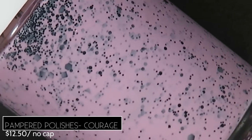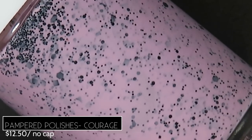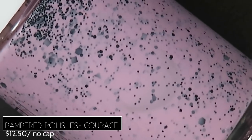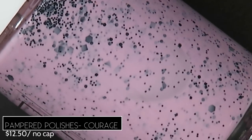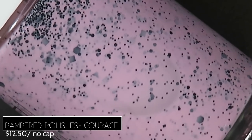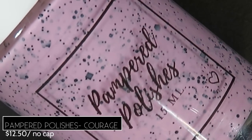So I would say the base of Courage leans strongly purple. It's definitely a light pastel pink, but it does have a strong purple lean to it. I think the combination of that beautiful pastel base and all of those different sized glitters, we see squares, hexes, micro glitters, truly an assortment, is a really fun and unique combination.